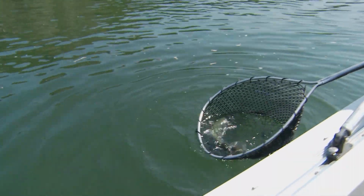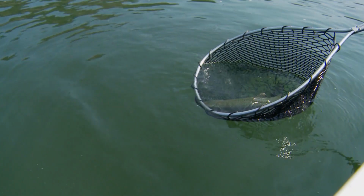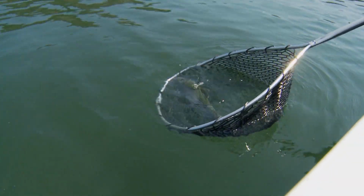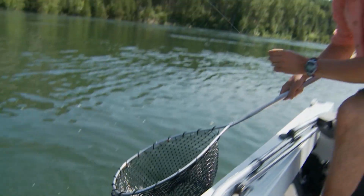I'm reviving the net there. Nice little, oh, beautiful fish, eh? That's about 18 inches or so. Nice chrome bullet. Get his lip over the top there. There he goes. Oh yeah, go on.